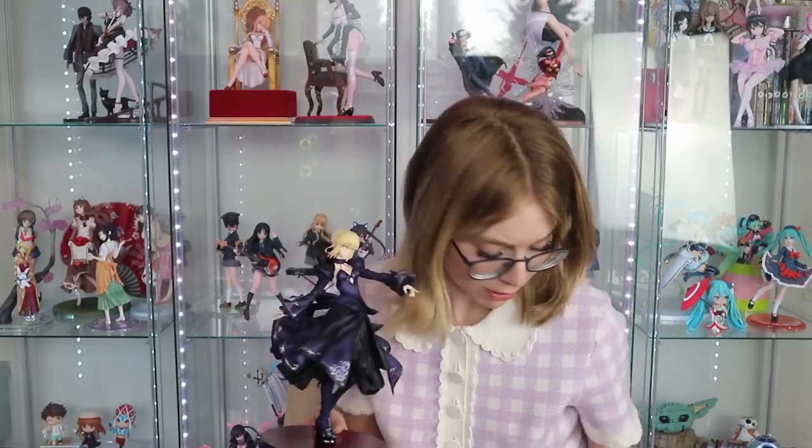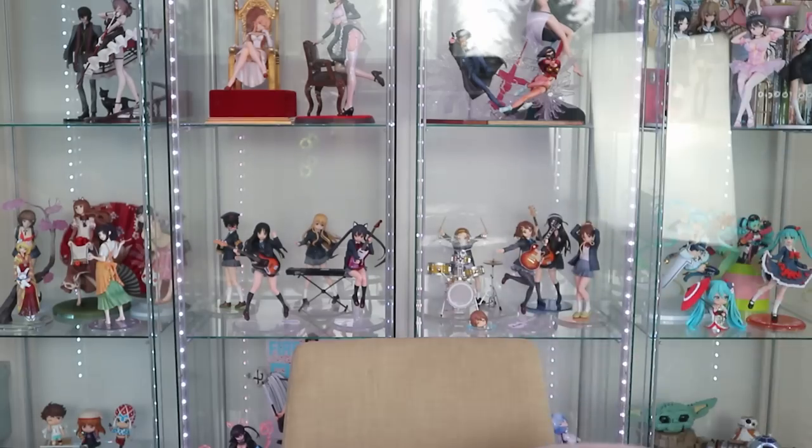This is the first time I've ever seen this happen in the figure collecting community. It's okay. The sword is alright. So this was a figure I was not expecting to get. Essentially she was supposed to come out in October of this year. That was the original release date of this beautiful Saber Alter figure. And I had her pre-ordered. She was actually one of the first figures that I ever pre-ordered.